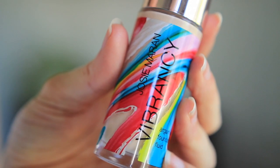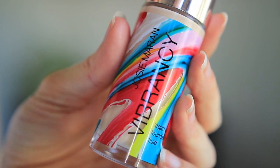Okay, so let's start. I always begin with my foundation, and the foundation that I am using right now is by Josie Maran, and it's her Vibrancy Argan Oil Foundation. This foundation I really quite like because it is a really nice coverage. It's not too heavy, but it's not too light either.